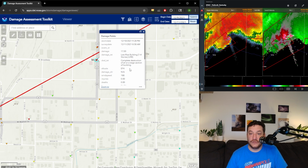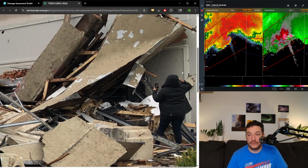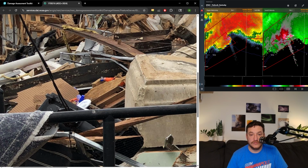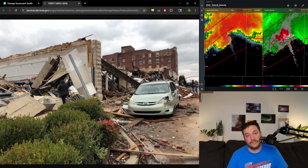Low-rise building. Complete destruction of all or a large section of a building. What'd they put this one? 188 wind speed. Oh, wow. You can see the collapse. I don't know if I would have done that, but I wonder if this was an apartment complex. Let's see. Yeah, this might have been an apartment complex. Can't quite tell. It's fascinating the bushes are still there.